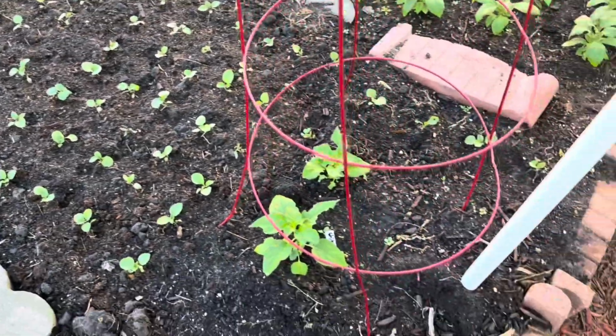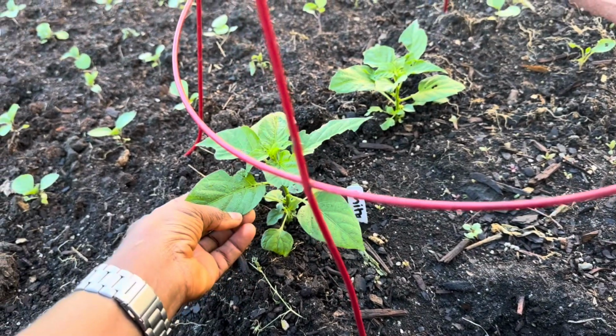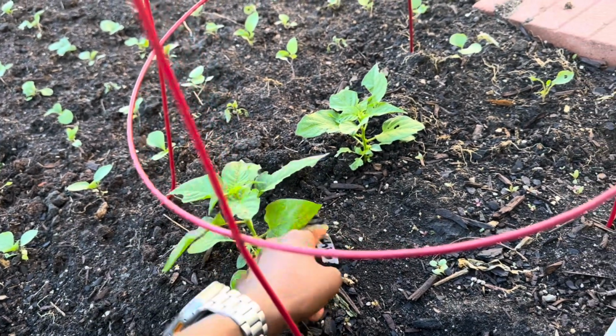There's more peppers here. These peppers are being eaten by some chewing pests. I suspect we have snails around here. I'll show you what I use for snail control.